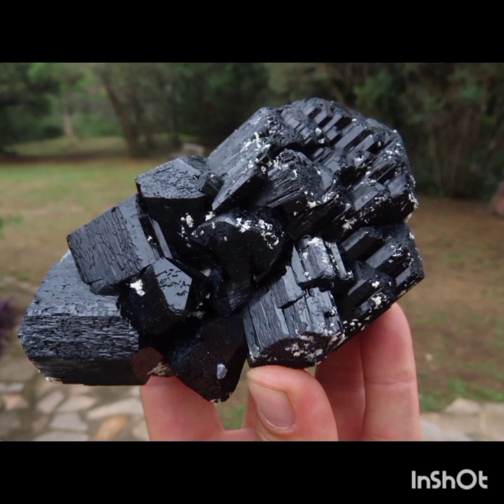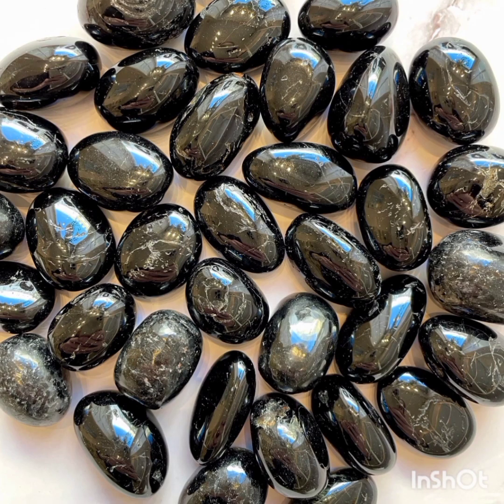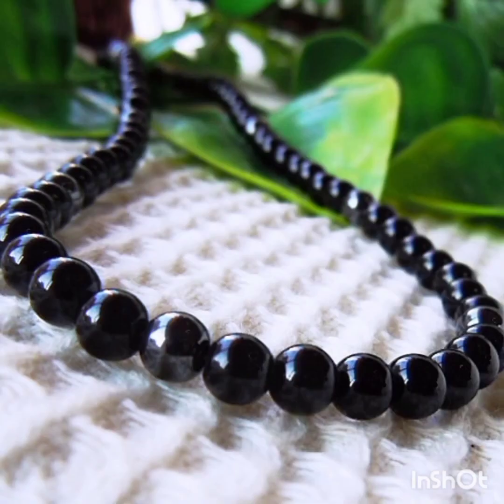In addition to being found as independent mineral crystals, Schorl is also found as long thin crystal inclusions in quartz, forming tourmalinated quartz. These black crystals, or needles, create very attractive and collectible quartz gems.